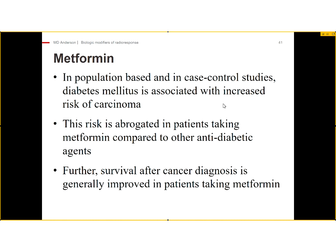Further, and some of this work that we did, if you look at cancer patients who are actually taking metformin at the time of their diagnosis, in many instances, their survival is better than those patients not taking metformin. Now, I'll just show you a few examples. So this is data that we did.